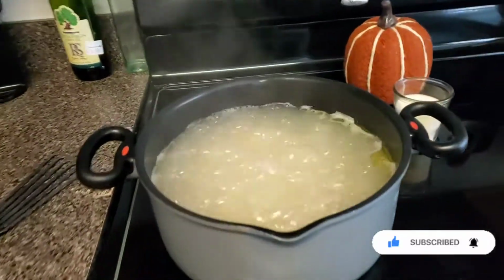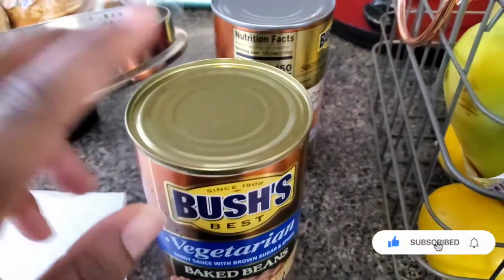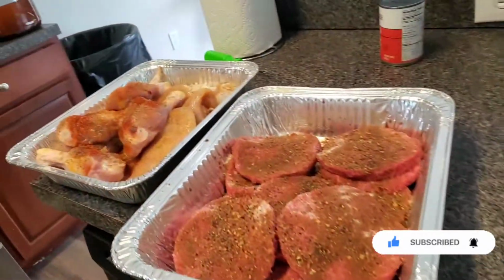And I'm gonna do pasta salad. My pasta is cooking right now for my pasta salad. I'm gonna slice up some fruit. We've got baked beans that I'm going to make and put in the oven. And I also have salad, regular salad, that I'm going to make.